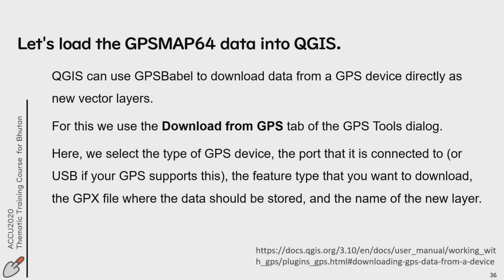Now, let's load the data required with GPS Map 64 into QGIS. QGIS can use a built-in program called GPSBabel to acquire data directly from a GNSS device and create a new vector map layer. Let's connect the GNSS device and the PC with a mini USB cable.